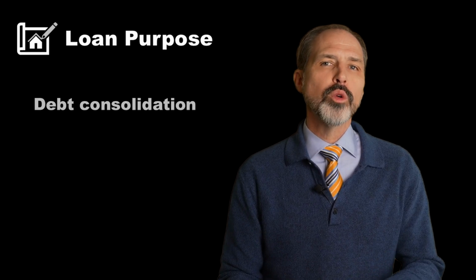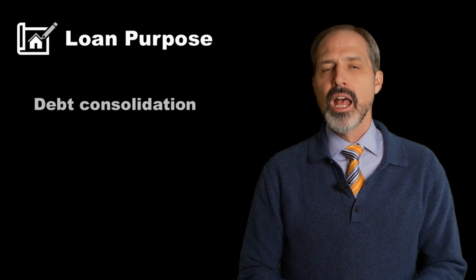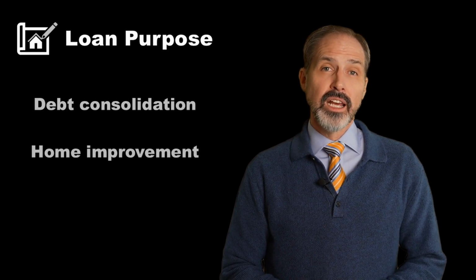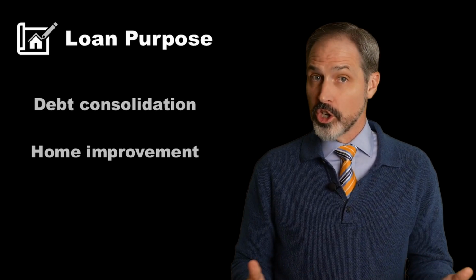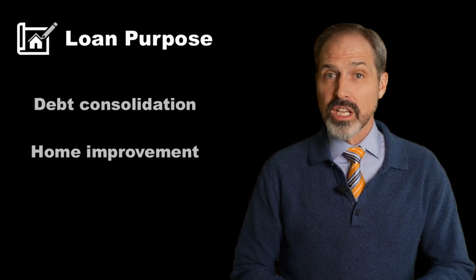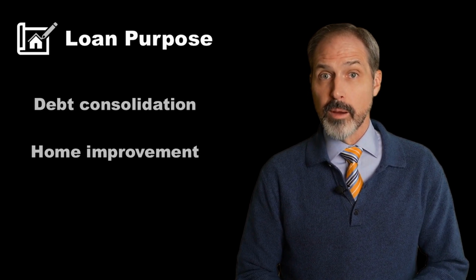The new loan will replace your other debts and not just stack on top of them. Another example could be borrowing the money for a home improvement project. A home improvement project should improve the value of your home, which could strengthen your long-term financial situation. You might also consider taking out a HELOC or a HE loan, which should be easier to be approved for.